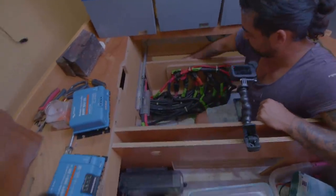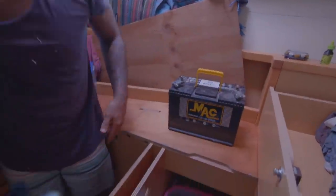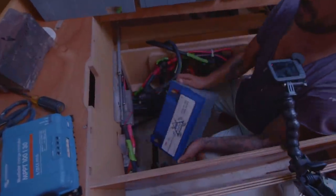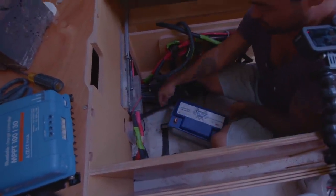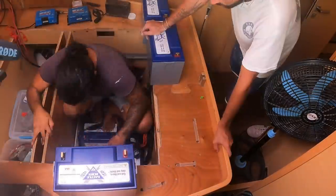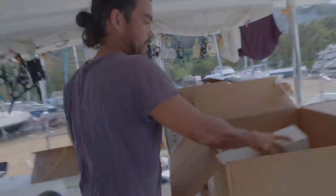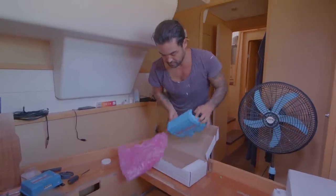Power off. Just a bit heavier than the lithiums. Oh yeah. All this way. And then a couple this way. I love new stuff. It's like Christmas.